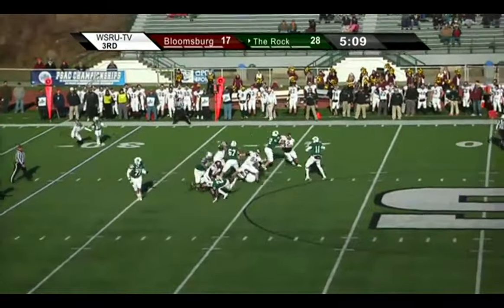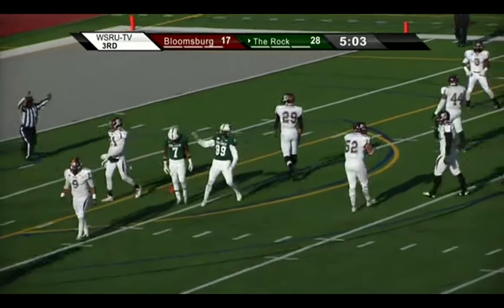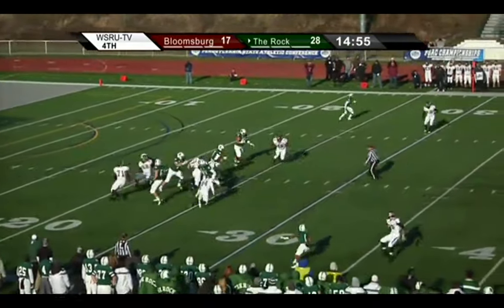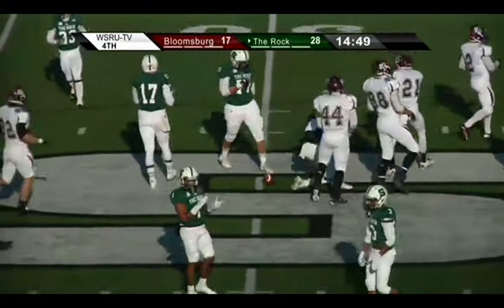Buck looks to throw. He drops back. Now he throws it across the middle. Has Jamar Dutrell, first down grab. And he pulls it in. Oh, and he held on and took a shot. Here's Buck. Any play actions? He looks. Now he's going to scramble. Here comes. Oh, and breaks a tackle. He's got the first down and still alive at the 50-yard line.